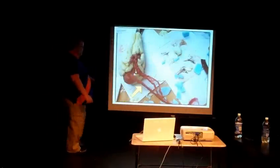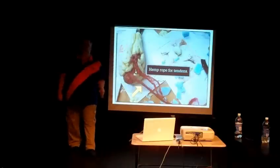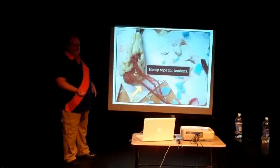here is an upper arm. This is hemp rope that all we did is put it on for a tendon. And we put the dragon skin over the top.